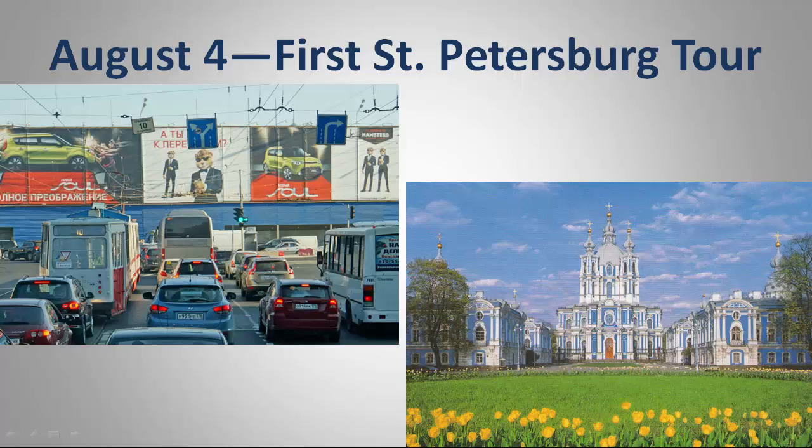Okay, this is our first St. Petersburg tour. Now, when we were in St. Petersburg 23 years ago, we might have seen only 5 cars. We're looking at a traffic jam right here. And this is the Smolny Nunnery. I had to get a postcard here because we were shooting into the sun and I didn't get a good regular picture.